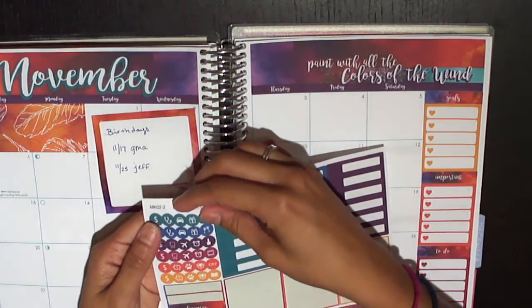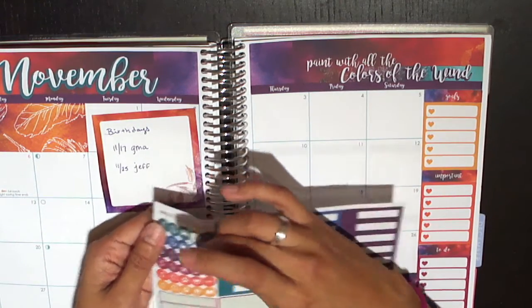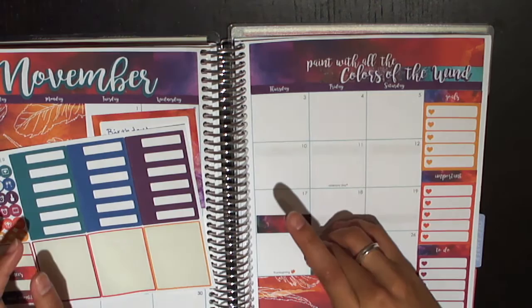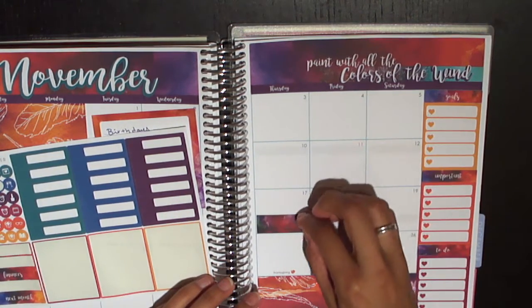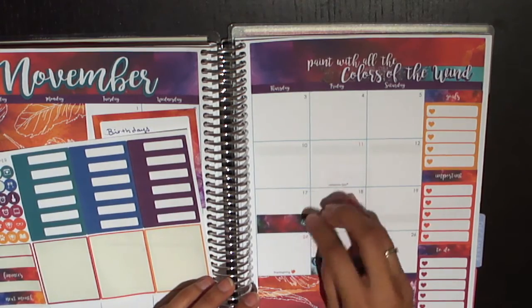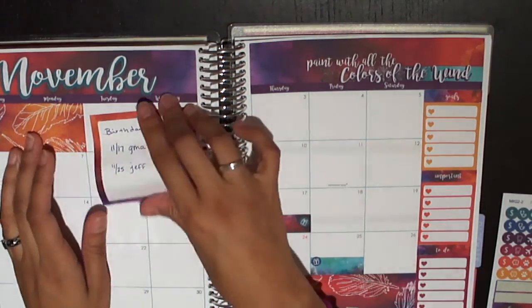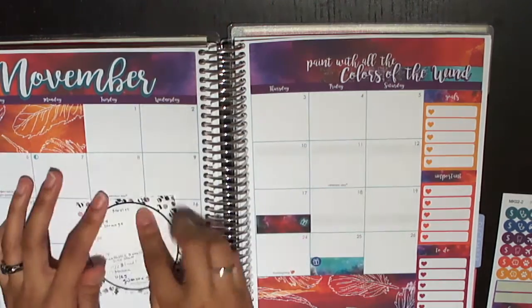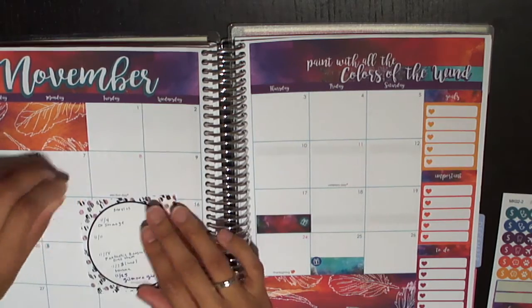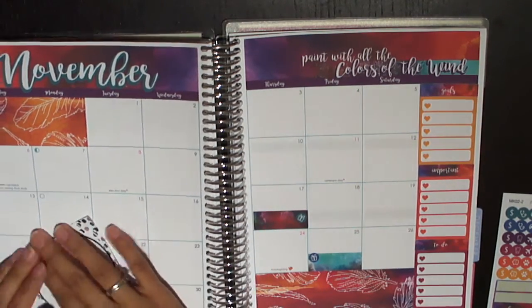And then I'm going to grab the 2 little birthday icons and put a blue one in the corner for my brother and the teal one in the corner for my grandmother. Okay, so there's that. So birthday sticky note, done. Movies, there's only a few, there's not very many, so I'm going to do that one next.